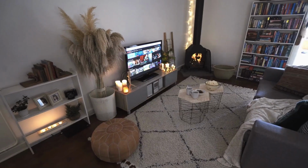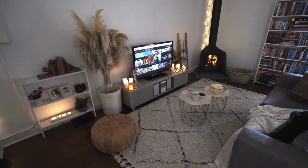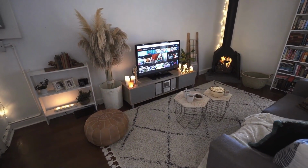I'm not strictly talking about decor here, although you can bring out your throw blankets or your seasonal pillows or things like that. But if you just give this room a good declutter, get everything organized and tidied and cleaned up, it'll be a much more peaceful area for you throughout the fall season.